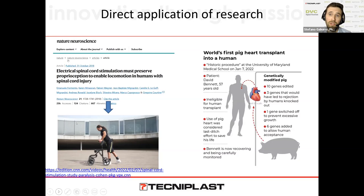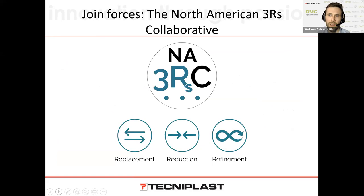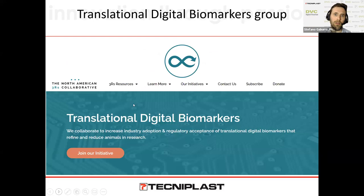If you do basic research or another type of research, a good way to reach out to other groups is to join a group like the North American 3Rs Collaborative or other groups, in which we look at the highest standard for refinement, reduction, and replacement in animal models. One of the groups that I'm part of is called the Translational Digital Biomarker group. This group is looking at refinement of animal experiments and doing experiments in stress-free conditions, especially in models like mice and rats within the home cage.